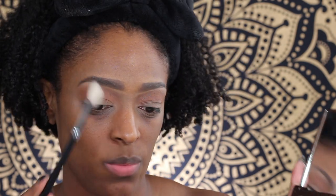Okay. Next, I'm going to start going into the deeper shades that I want to use. I'm going to go in with the same kind of brush that I used for the last shade, but I'm going to take a clean one and use this shade Sorrow, which is down here in the corner. And I'm just going to tap off the excess. This palette has a lot of kickback, which I don't mind, but just to warn you guys. And I'm just going to apply that right out of here and then bring it into the crease a little bit.